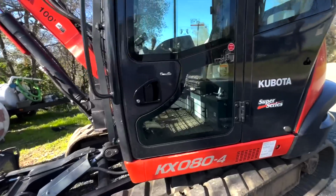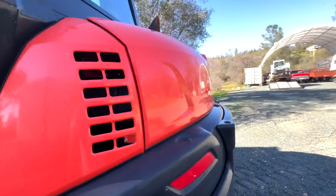It feels good to be back in the Kubota. I like it. I like it. Ooh, counterweight.